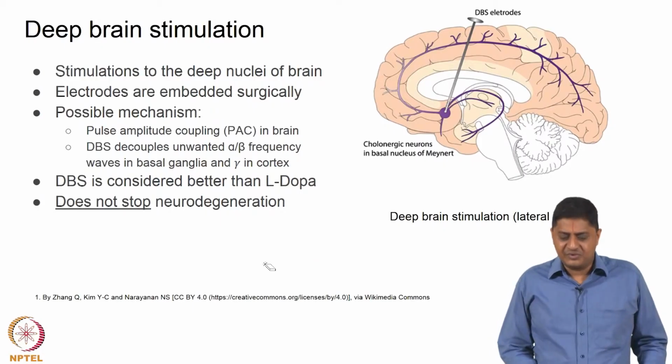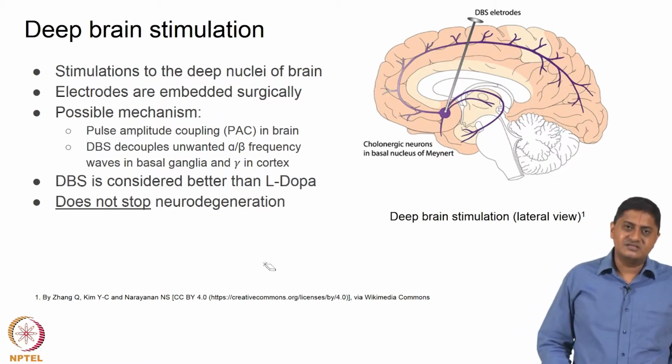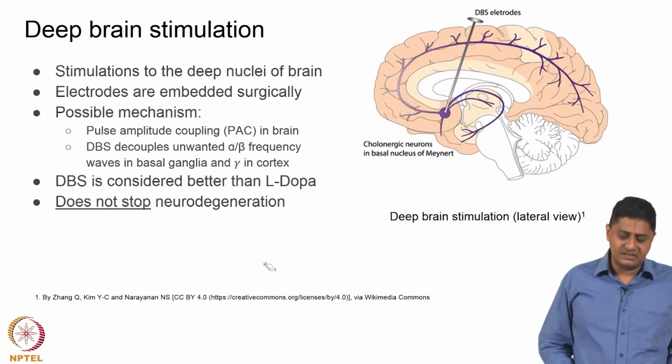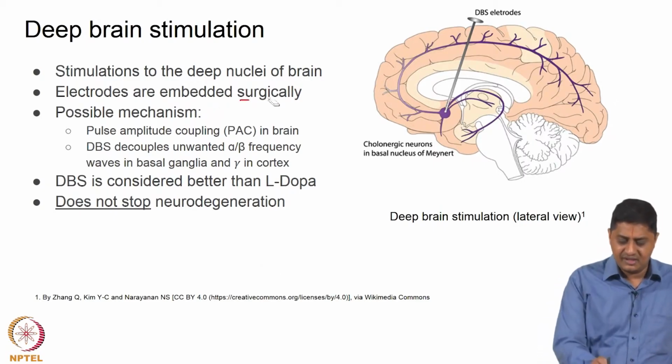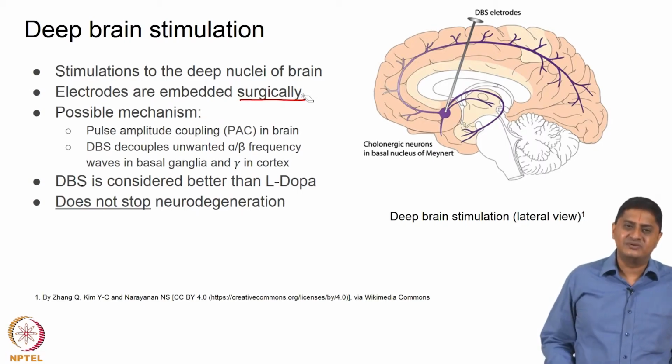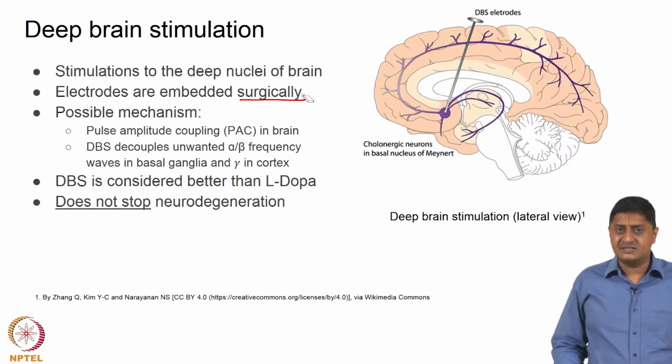One alternative that has been suggested is deep brain stimulation. What this does is this implants pacemaker like devices deep inside the brain, specifically in the subthalamic nucleus for example, and so surgical implantation. So, these electrodes are embedded surgically deep inside the brain in the subthalamic nucleus, and like you are activating a pacemaker, this system is activated using say a battery, right. Now, this is known to improve motor function in patients, right.